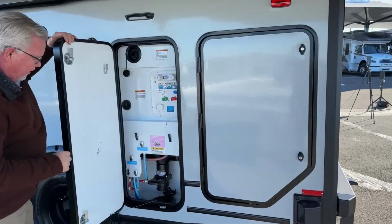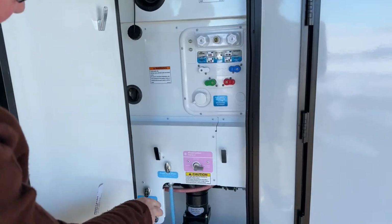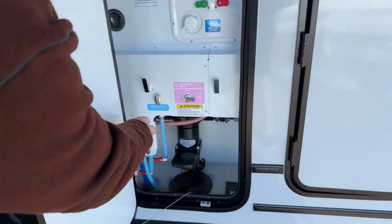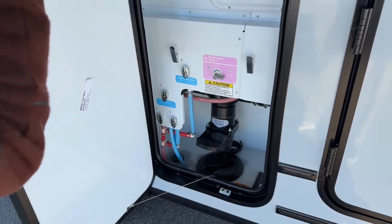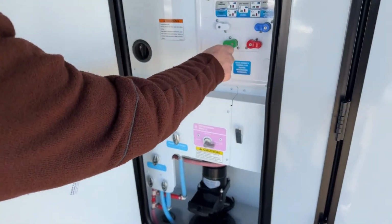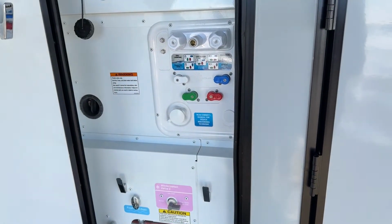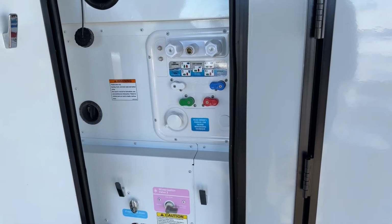Okay, let's take a look here. This is our water compartment. We've got our gray tank drain right there, fresh water drain, low point drains, winterization valve when you're gonna winterize it, and it tells you how to set these valves when it is time to maybe fill it for camping or winterize it at the end of the year.